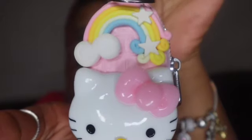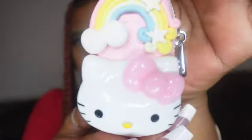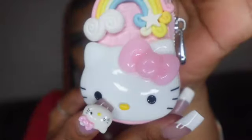Aren't these the same? This is a little more purple, but yeah, I guess we'll see. But you also get what you pay for. This stuff is a little bit cheaper. It's good quality though, I can't even lie. Key fob holder. My key is in there now. See, it just zips around. Inside this little keychain, it's a Hello Kitty head with a rainbow. It's really good quality, a durable hook.